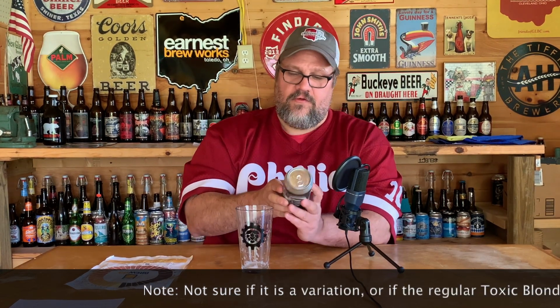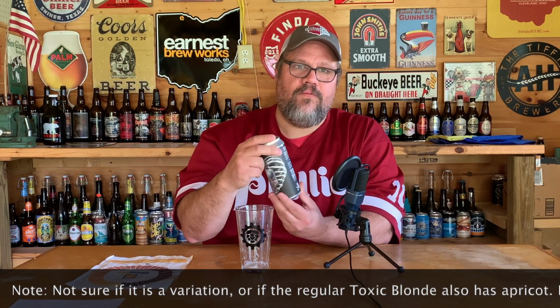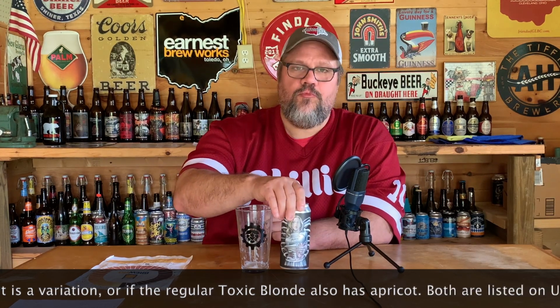So, we're on the second take of this beer today, and this one is Toxic Blonde, the Apricot Blonde Ale from Toxic Brew Company, and they're out of Dayton, Ohio. Now, you may recognize this beer. The Toxic Blonde is one of their regular beers, so this is a variation because this has the apricot flavoring. I don't know if it's natural apricot or what it is. It doesn't really say on the can, but apricot flavored blonde ale seems appropriate for a nice warm spring day.